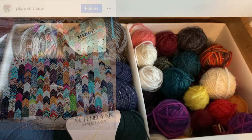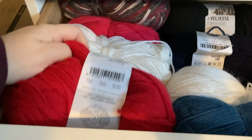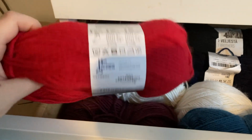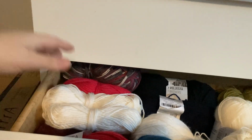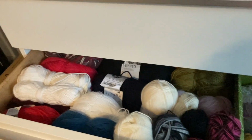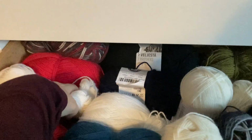So I decided that because I'm not a very big fan of using all those thicker woolly sock yarns anymore. Here I have a little bit more of them. So this is the yarn that I'm talking about, Novita 7 veljestä, and this is the content that it has. But now that I quite recently finished the project with that yarn, I'm thinking I will change a little bit. There's a light behind me, so you get the shade. Anyways, I have been gifting this yarn weight a lot lately.